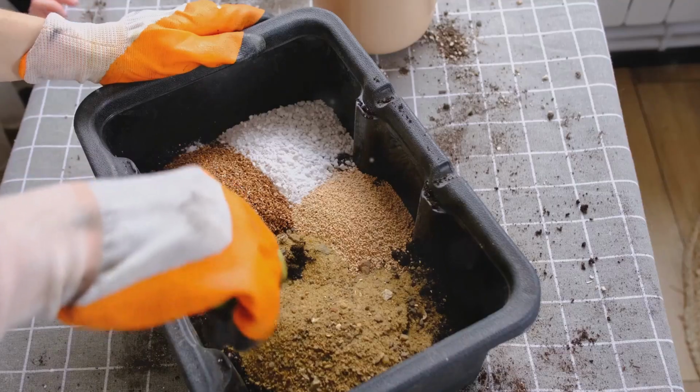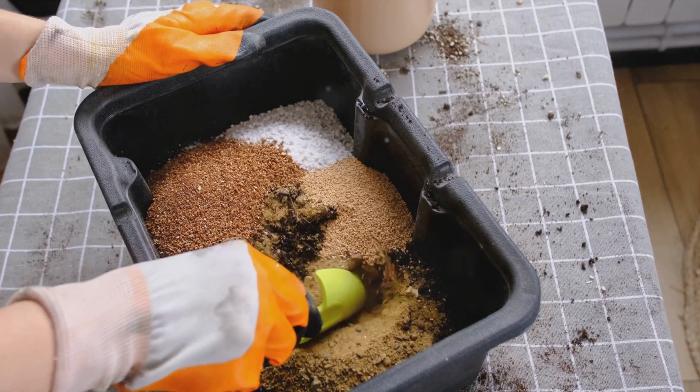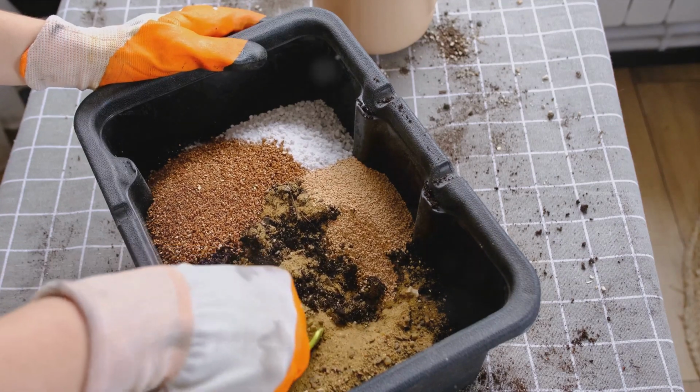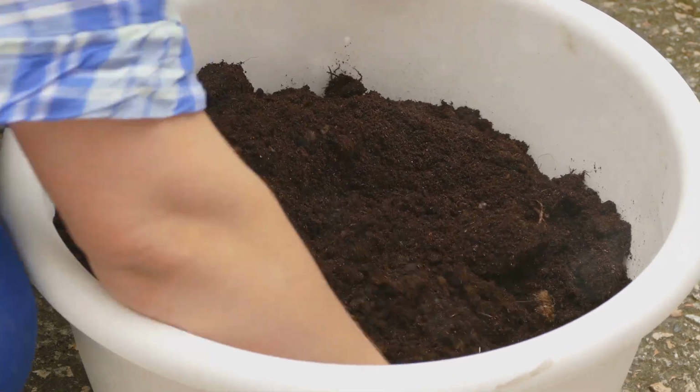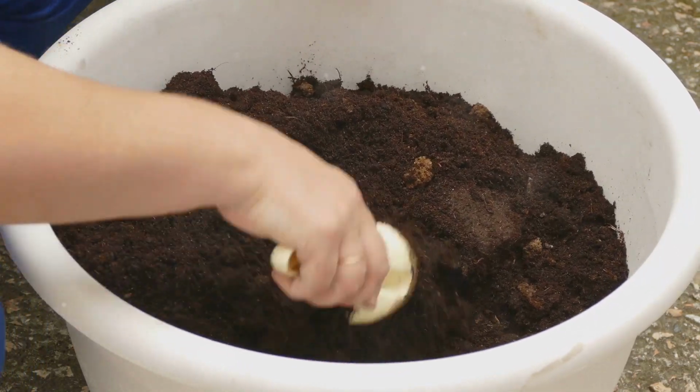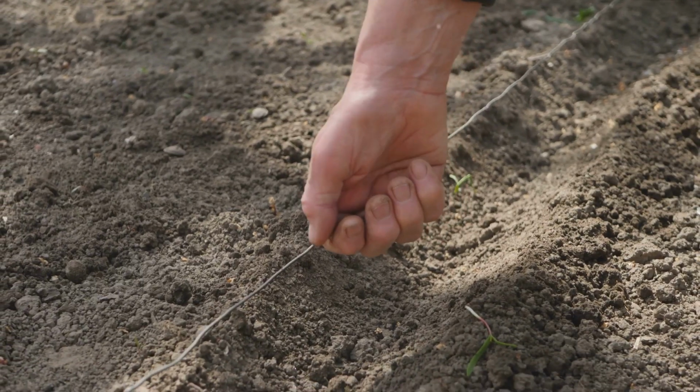On the flip side, potting soil is the bee's knees for your indoor green friends. It's a carefully crafted blend of peat moss, bark, and perlite or vermiculite. This mixture is light, fluffy, and allows roots to breathe and stretch out, just like a yoga class for your plants. Now, let's talk about nutrients.